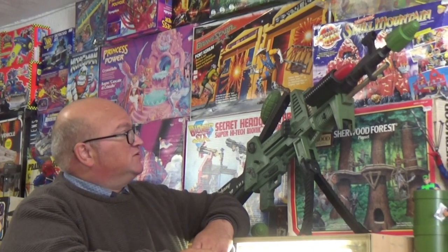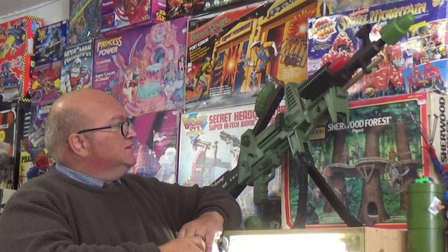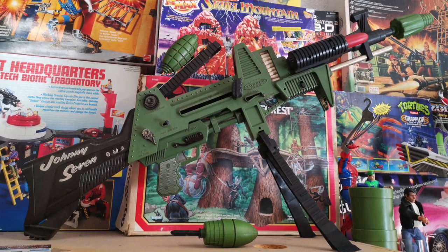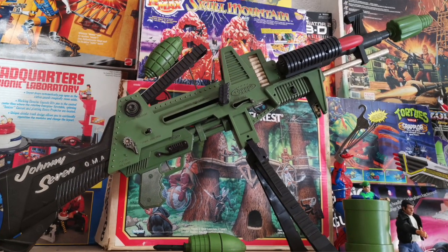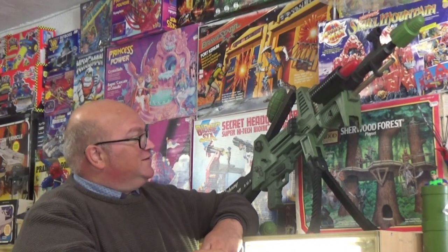The Topper Johnny 7 one-man army. This is a fantastic example of this toy. It's really nice. It's 100% complete as well, which is the hardest bit, and all original parts. So it's nice to have one in. It's been a while since we've had one in. I've got a special fondness for the Johnny 7 from years ago, finding one on a tip and basically not being allowed to have it. My mum took it off me as soon as I got in the house with it. But I do love the Topper Johnny 7.